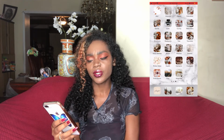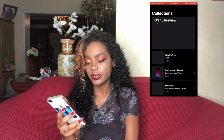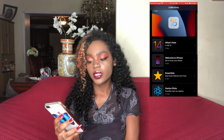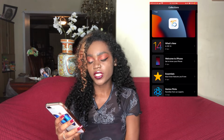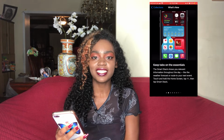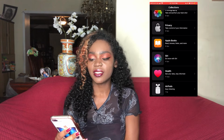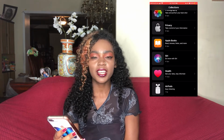Other apps I have on here, I don't use as much, so I'm just quickly gonna run through them. I have this app called Tips. I don't even know what this is. I've never been on it before since having my iPhone. I see it's giving you little tips on the new iOS 15, tips for your iPhone. This is definitely something I should go through because my sister that's 13 is always teaching me things on my phone. I'm so lost sometimes with my iPhone.